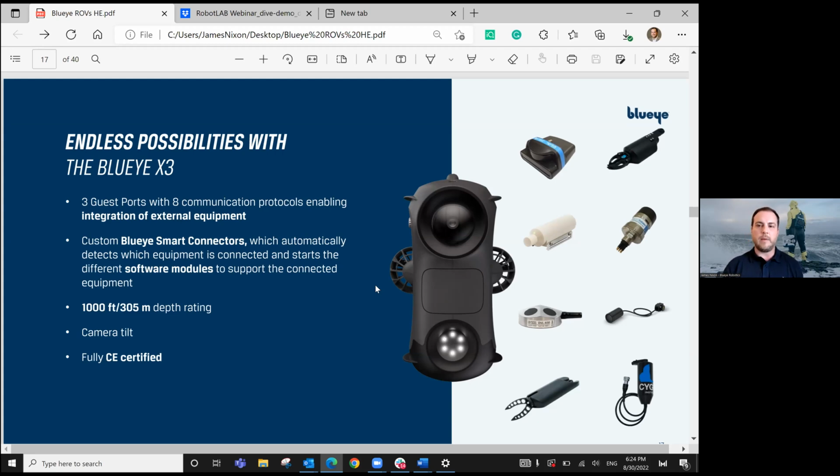You don't have to reset up your controller. You don't have to change the app. When you connect an accessory to a Blue Eye X3, the information is inside of the smart connector and it automatically updates the control app to configure to those settings.